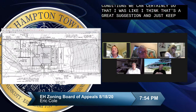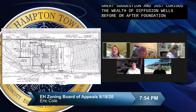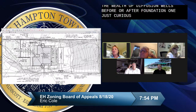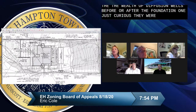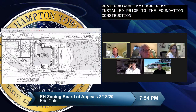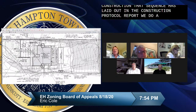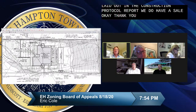And just curious, the diffusion wells, when did they get installed? Before or after the foundation? They would be installed prior to the foundation construction. That's what it looks like to me. All right. And that sequence is laid out in the construction protocol report. We do have a section which identifies the steps of construction. Okay. Nice. Thank you. No further questions.